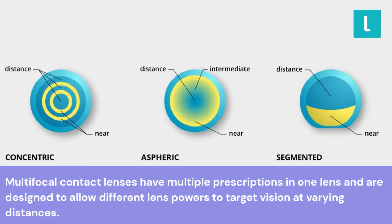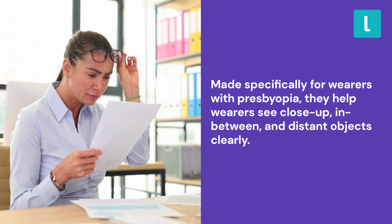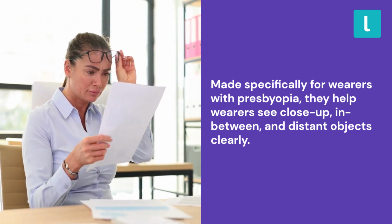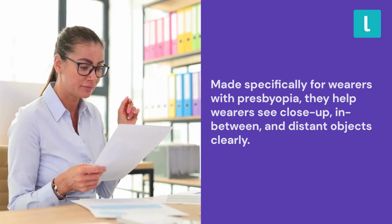Multifocal contact lenses have multiple prescriptions in one lens and are designed to allow different lens powers to target vision at varying distances. Made specifically for wearers with presbyopia, they help wearers see close up, in between, and distant objects clearly.